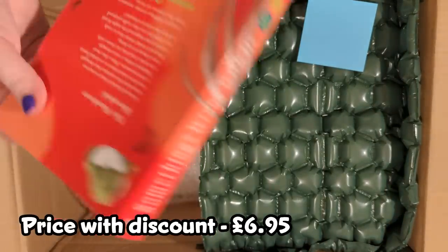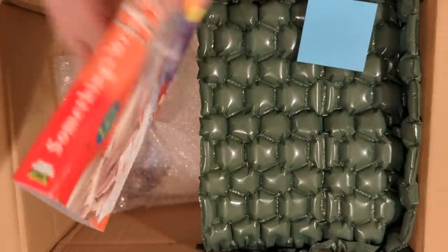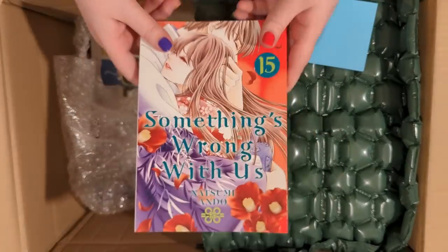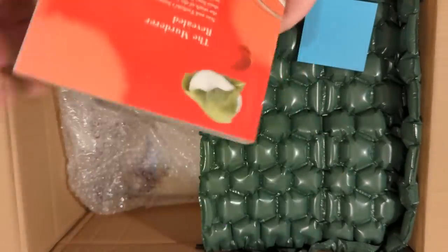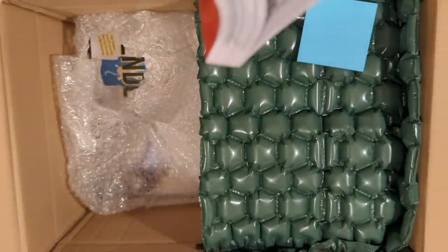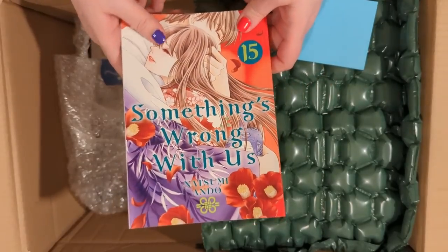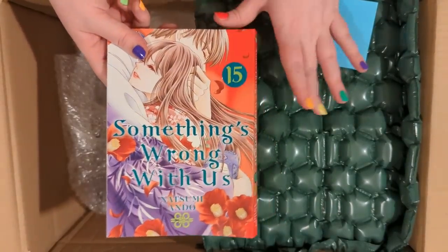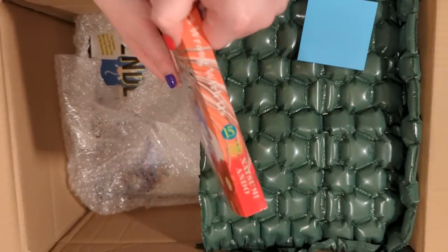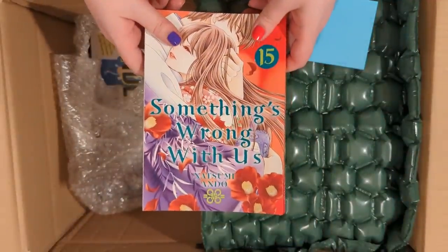Next we have Something's Wrong With Us 15. Now, is this the final? That's a chunky volume. Why is this volume so chunky? I don't know if 15's the final one or there is another one. Let's have a flick through the book without spoiling the ending. Now, there is definitely another volume. At the back it says preview of the next volume, and then I stopped looking at it. So there is definitely another volume, but I wonder if a lot of wrap-up happens in this one and that's why it's so thick. It's so thick! Is this to make up some of the earlier ones that are really, really thin?